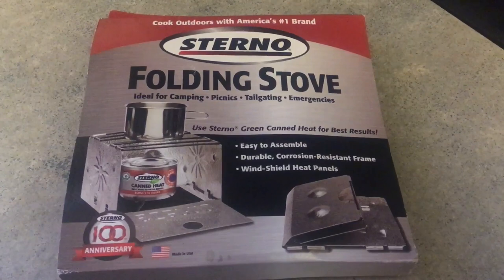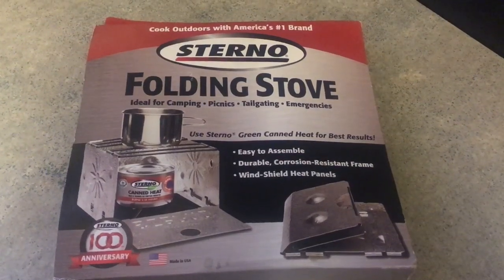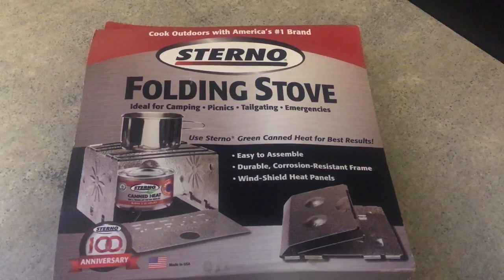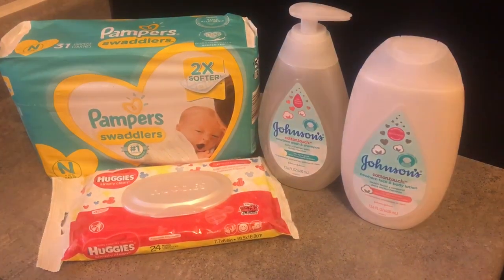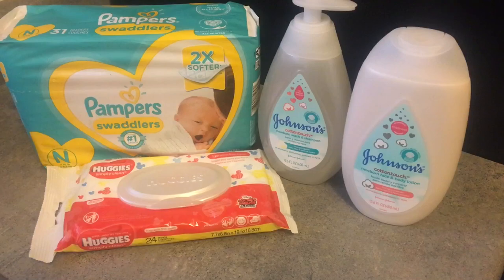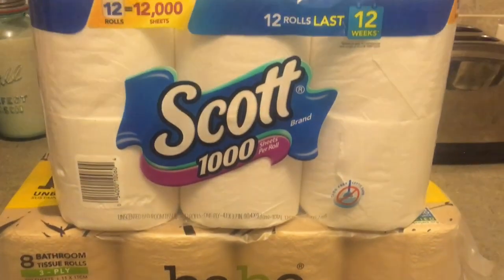These little folding stoves, if somebody's looking to cook something and they don't have, say, electricity or whatever, you never know what somebody might need as a barter item. That's why they call it a barter item. Baby items like diapers and wipes and baby wash and powder and that sort of stuff. Bath tissue.